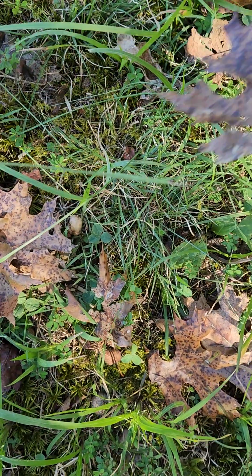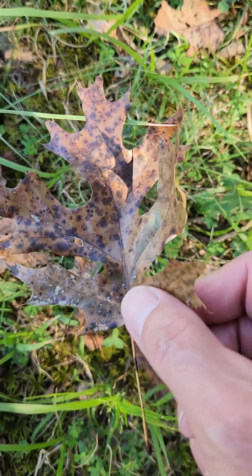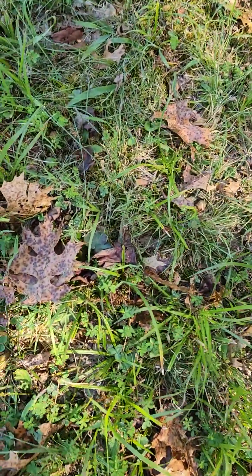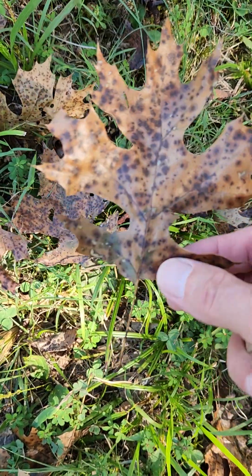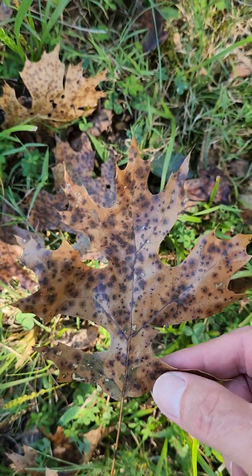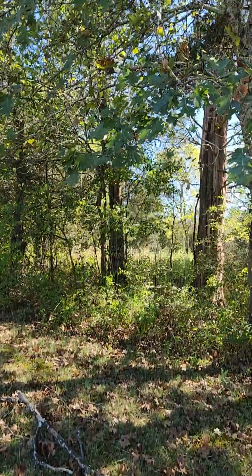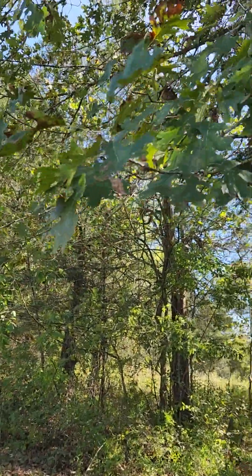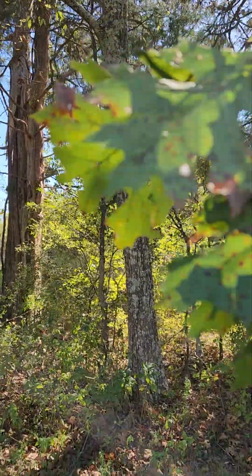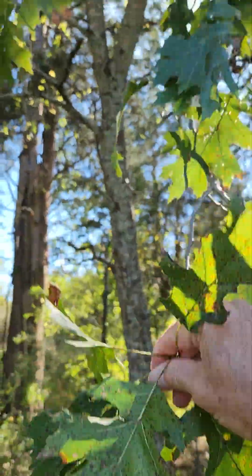Now look at this leaf. See the shape of that leaf? That's a leaf off an oak tree. So when you're walking out and about and you're seeing leaves on the ground that have fallen off and they're shaped like this, these are kind of ugly because they've been on the ground. They're starting to decompose. But if you go up here to this tree, let me grab one here. You can see the shapes of these leaves. These are the leaves of an oak tree.